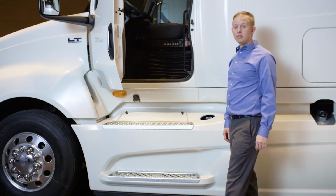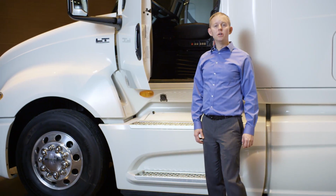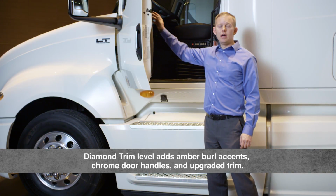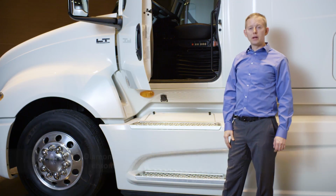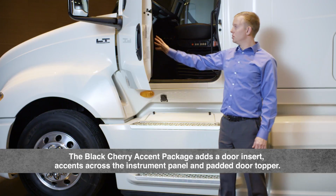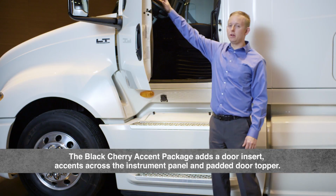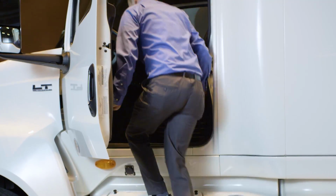This LT trim level is diamond with a black cherry accent package. The diamond trim level adds amber burl accents, a chrome door handle, and upgraded trim pieces. The black cherry accent package further adds a door insert, a black cherry accent across the instrument panel, as well as the padded door topper. Let's step into the LT.